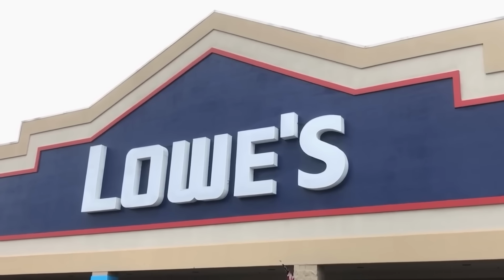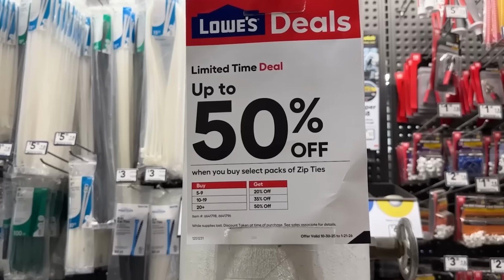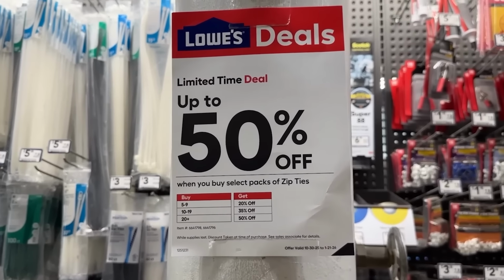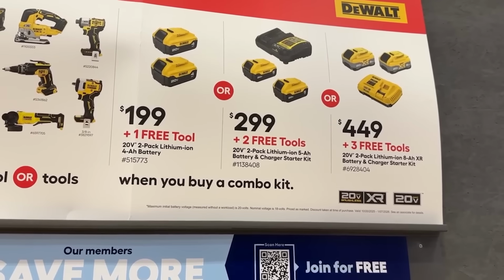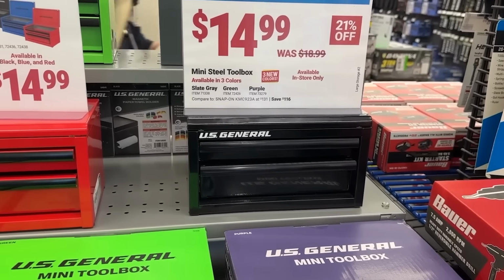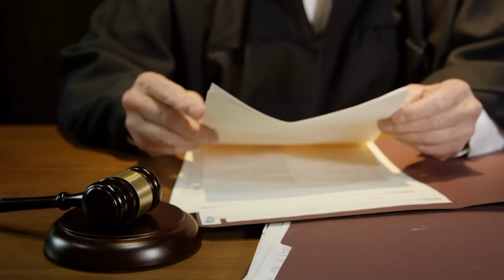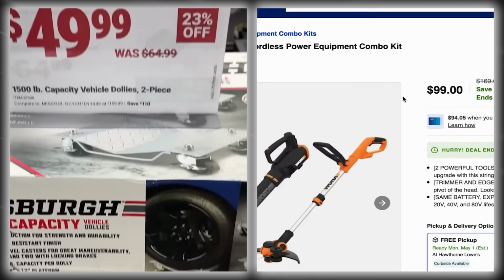Lowe's is facing another lawsuit, and this one isn't about a pricing error or a one-off mistake. It's about discounts that allegedly were never real in the first place, sale prices that stayed the same for months, and urgency tactics designed to push you to buy fast before you stop and question the deal. The lawsuit claims this wasn't an accident, but a consistent pattern used both in stores and online.